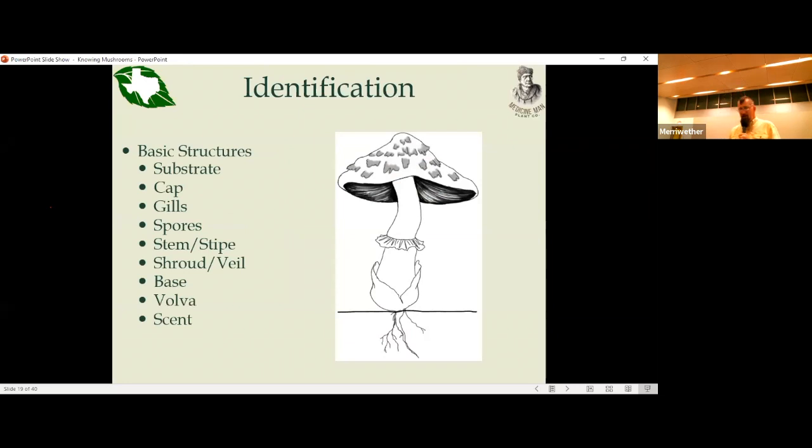Okay, so we gotta whip that through pretty quickly, but again, just to recap, what is it growing on? What does the cap look like? What color is it? How big is it? Are there secondary structures on it? What shape is it? Looking at the underside, is it gills or pores or tubes? And if it's gills, is it a true gill or a false gill? True gill being the gill tissue is separate from the cap, and the false gill, the gill tissue is a continuation of the cap. It's one complete unit. The spores, the color, and if you want to get really deep into it, even the shape.